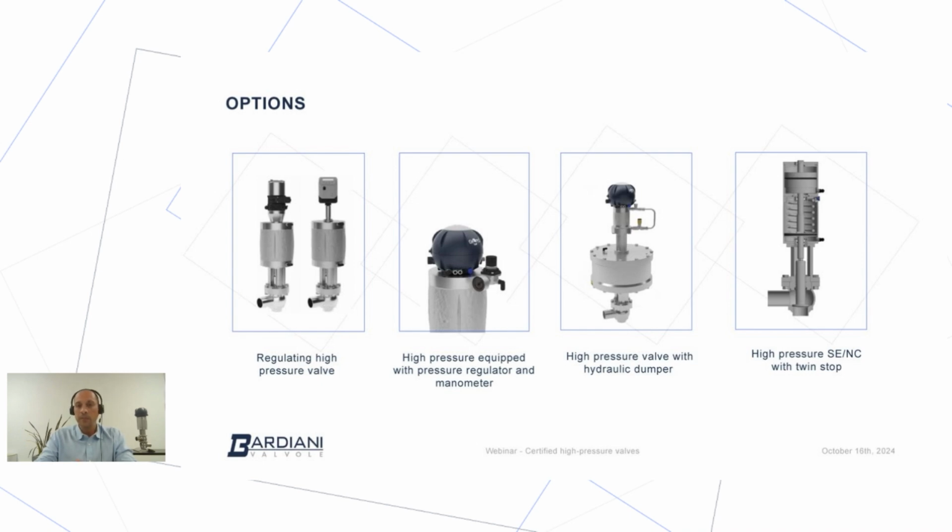The last option is a twin stop actuator. Twin stop actuator is an auxiliary actuator which is placed on top of the high pressure valve. It is used to allow the high pressure valve to get into an intermediate position. So the valve is not fully closed, it's just a little bit open.